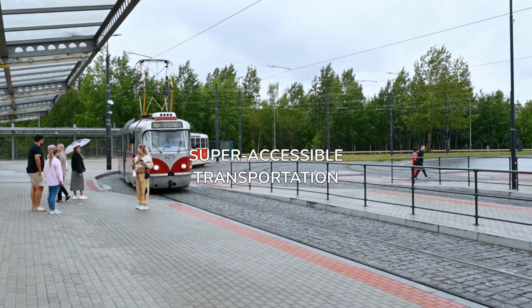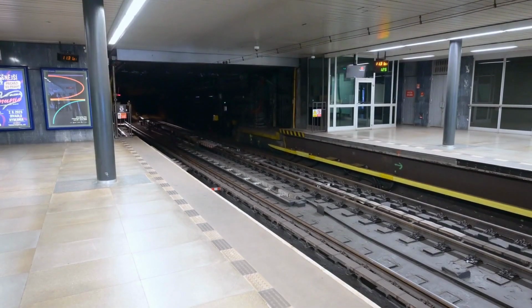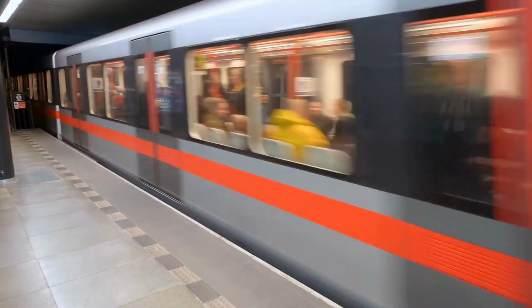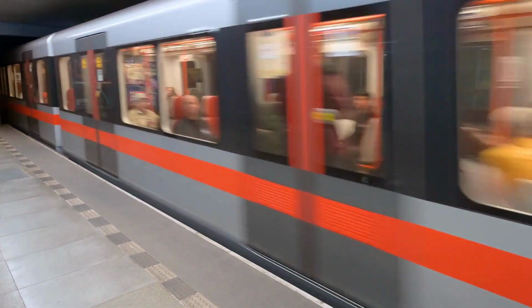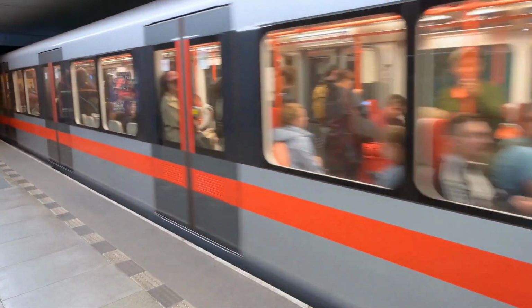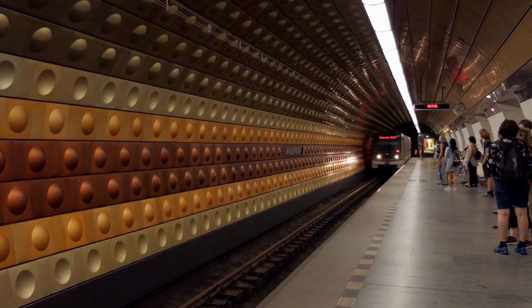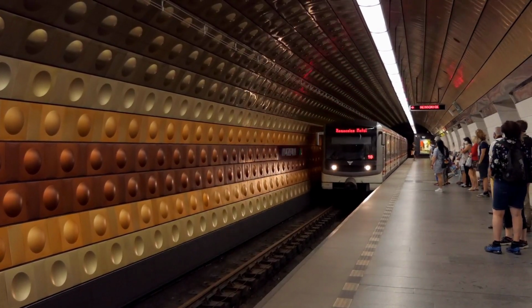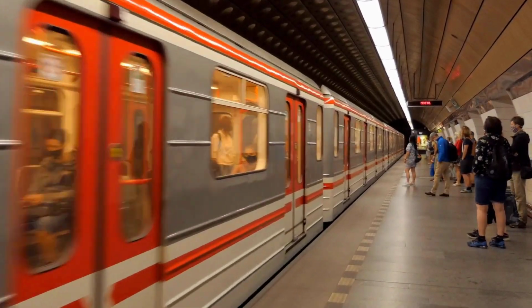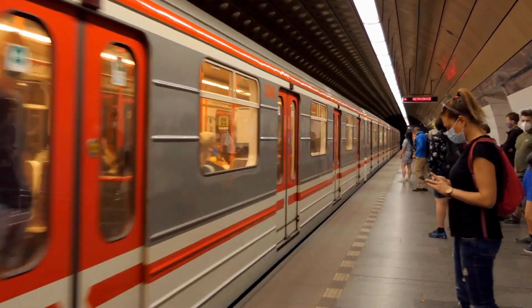Number 8. Super accessible transportation. One of the Czech Republic's best-kept secrets is its top-notch public transportation. In Prague, you'll never feel crammed into a stuffy subway car or stuck waiting ages for the next train. The metro arrives about every 10 minutes, making your cross-city trips effortless. Plus, you won't have to push through any bulky turnstiles. Just remember to buy your ticket from the machines and validate it before you hop on.